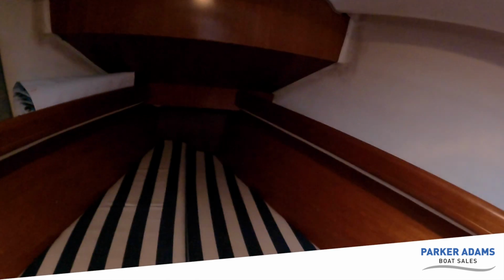There is storage, well it's actually access, my mistake, to the speed log and the depth transducer, and also it's the water tank up the front there. And if I come in here, there is a wardrobe on this side, a shelf on the top, and then we've got a shelf unit all the way around both sides, and then there is an infill if you want to make the bed slightly larger.